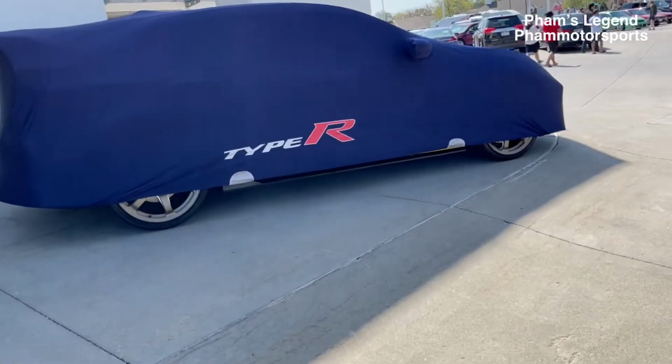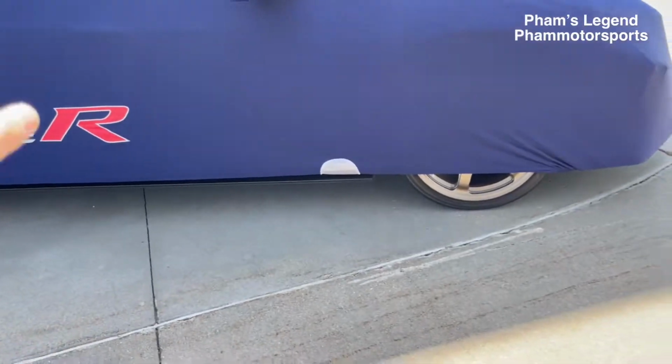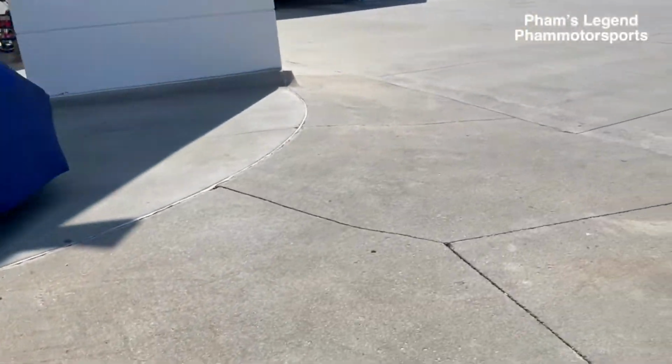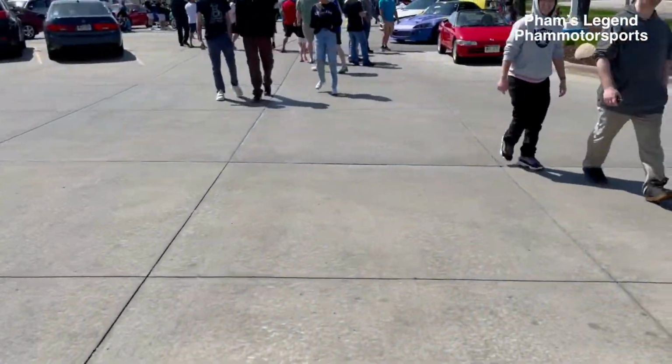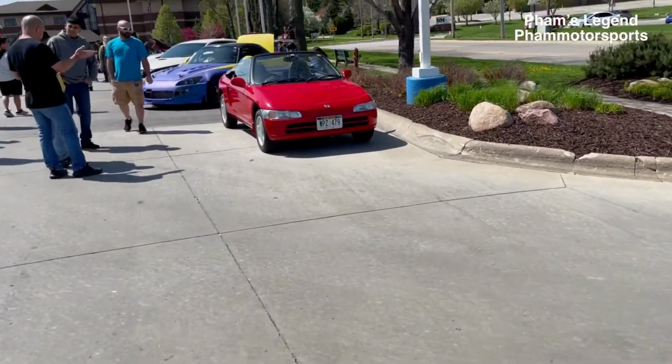I work with Honda Jason Pro, yellow Type R, guys. You can see a little bit of yellow underneath, and he's gonna take a cover out. Good. Yes. We have to walk around. Check out. Yep. Honda B.